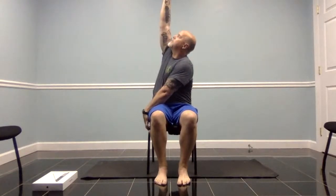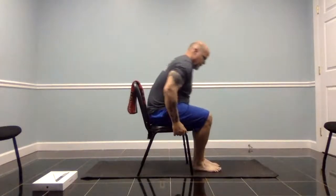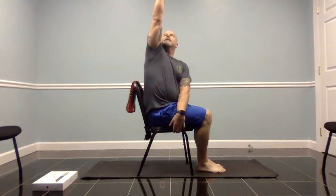So the reason I had you move back though, is we're going to reach that arm across and anchor ourselves using this left arm to the right side of the chair. Other arm comes up and back. I'll show you what it looks like from the side. So we're anchoring ourselves here, reaching up nice and tall, and then twisting to the back.